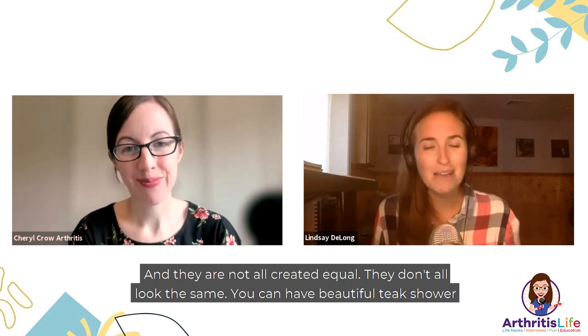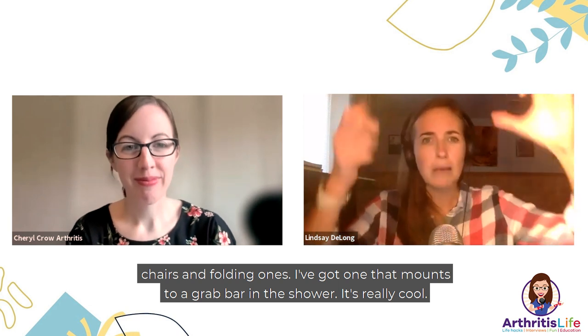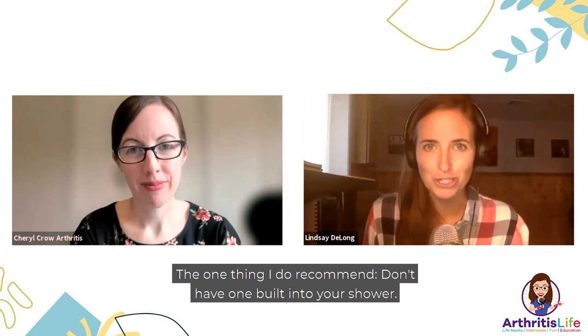And they are not all created equal. They don't all look the same. You can have beautiful teak shower chairs and folding ones. I've got one that mounts to a grab bar in the shower. It's really cool. The one thing I do recommend, don't have one built into your shower.